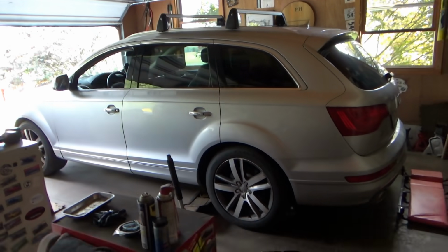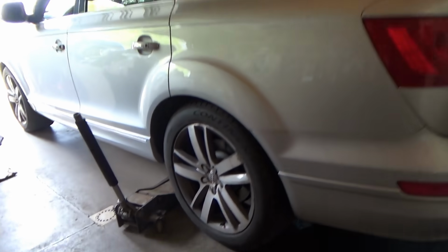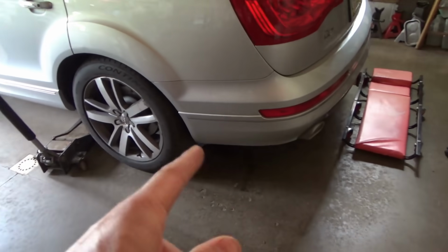Back to the Audi Q7. As you can see, the rear is now all the way down. So what I did was I loosened up the hoses at the fittings just at the rear wheels and set it down just to see if something was plugged up.